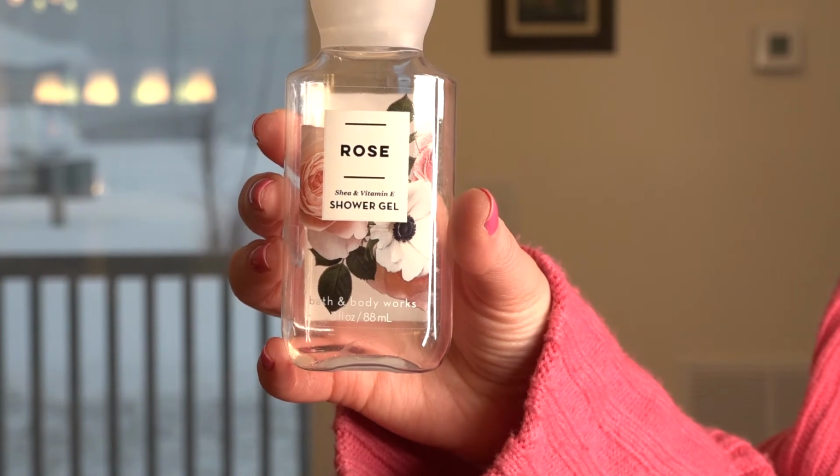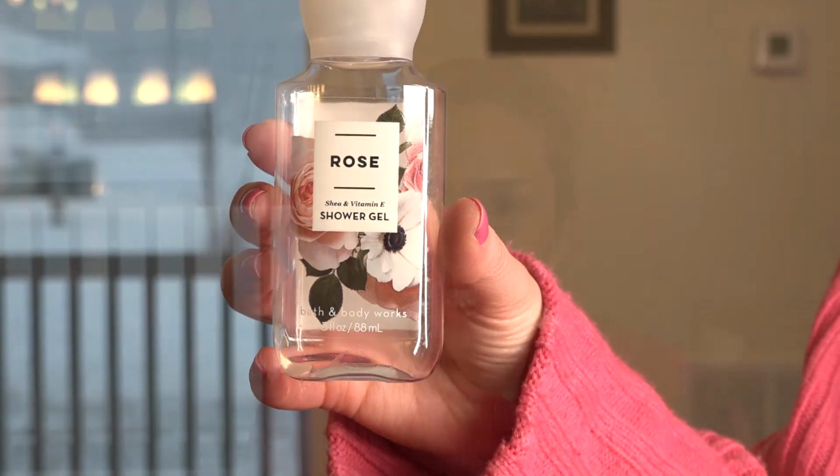This is a shower gel I used up, the Bath & Body Works Rose Shower Gel. I'm not a huge fan of rose scent because it can tend to be very strong, but I didn't mind this one too much. I think I would prefer it in a shower gel than a lotion because it tends to be a little bit less scented. But yeah, it worked well while I had it, made me smell nice.